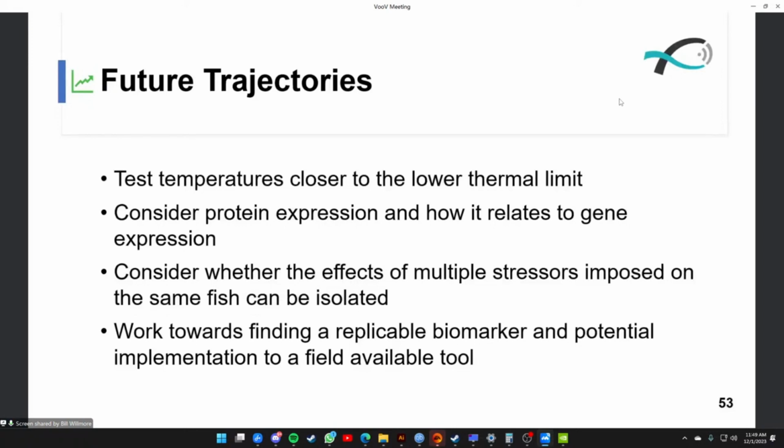And so I would like to take this in the proteomics direction. There's two challenges to that. One of them is that the antibodies to fish proteins are mostly created in mammals and don't cross-react very well. So we always check the binding sequence for antibodies to see how closely the mammalian ones are related to fish.